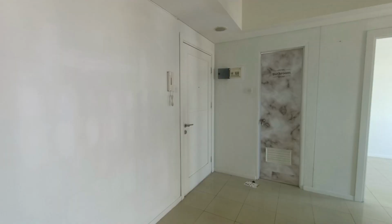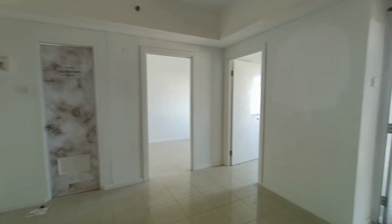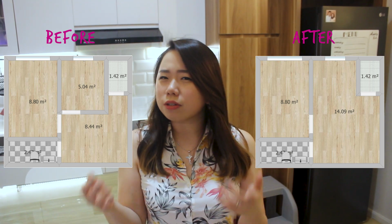Another major renovation that we did to this place is we knocked down the second bedroom wall so we can turn it into our gaming corner, because we don't actually use the second bedroom anyway, so we decided to do that. Okay, enough chit chat. Let's get into the apartment tour, shall we?